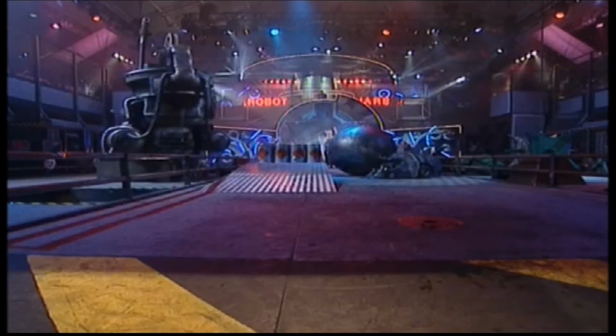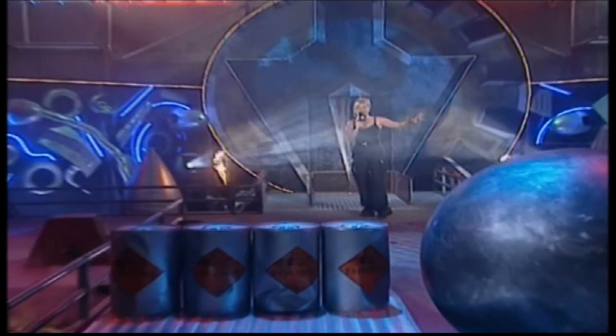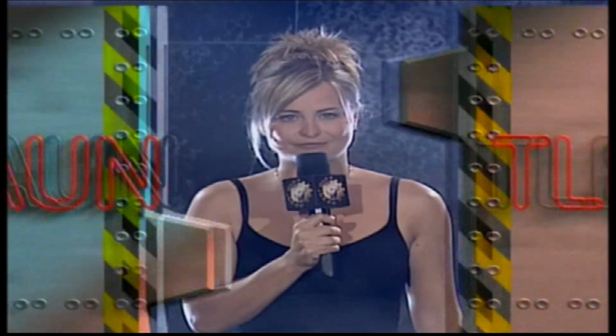The normal rules apply. This is the start zone. They have to get to the end zone. But there are 3 courses to choose from, each one littered with instruments of destruction that could signal death on Robot Wars. There's the medieval pendulum, the flame pit, the sphere, the sentinel, and of course, lots of angle grinders.